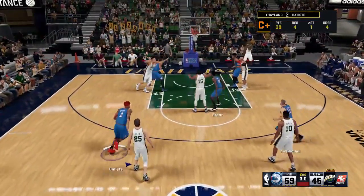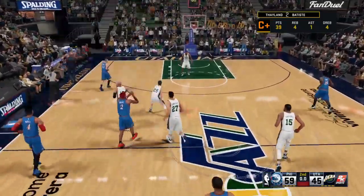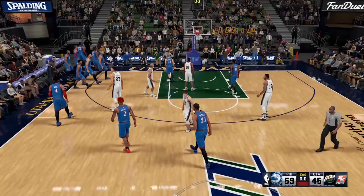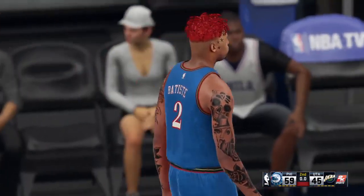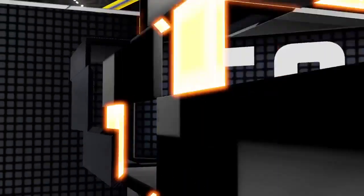Now, that's how you pick up second-chance points. Stay active and be ready as soon as the shot goes up. And we finished one half of basketball. 76ers lead by 14. And we'll be back right after.